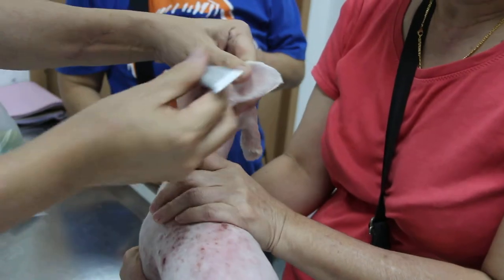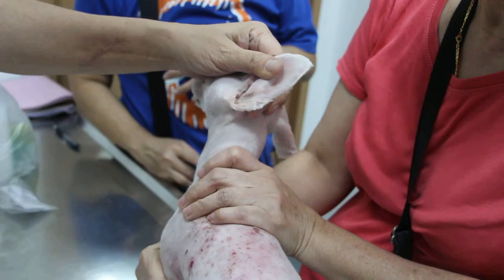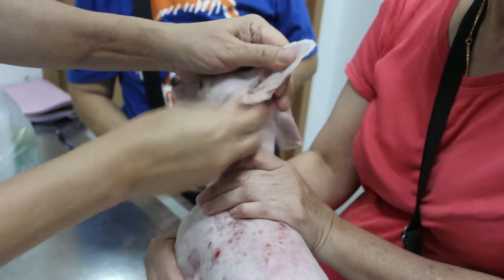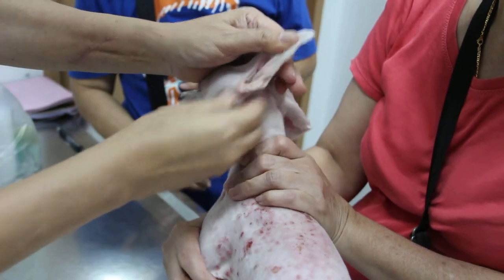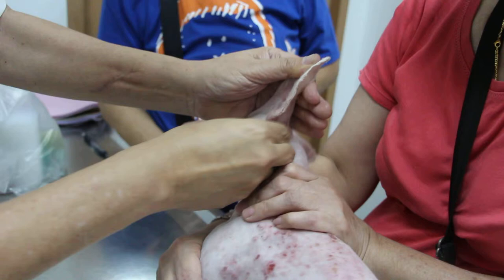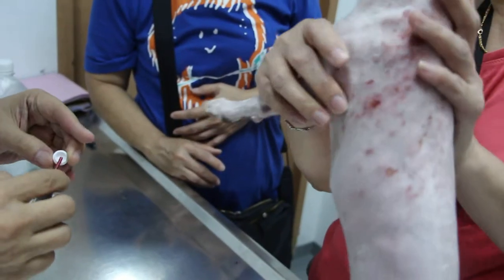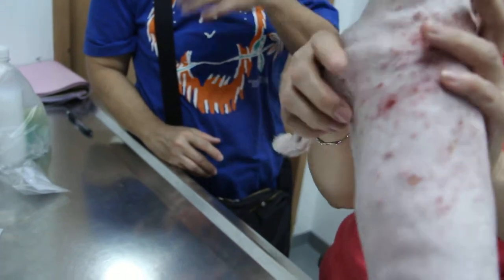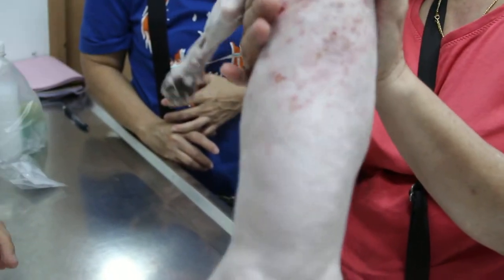Hold the dog and then 3, 4, 5 drops. Then the massage. Because of the steroid, the dog doesn't feel the pain. And then it's antifungus and antibiotic. That's okay already. And then after the pain, okay, yes, it was painful. Later on, it won't be painful.